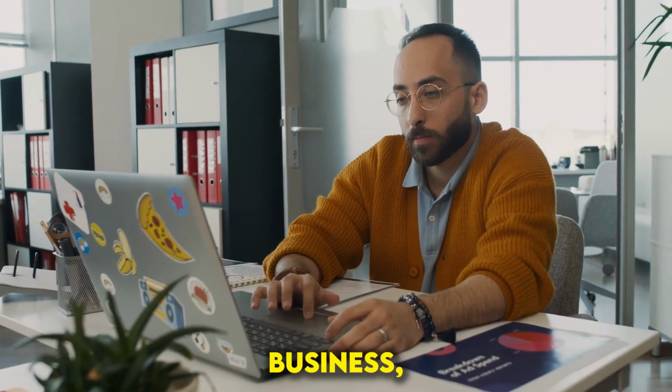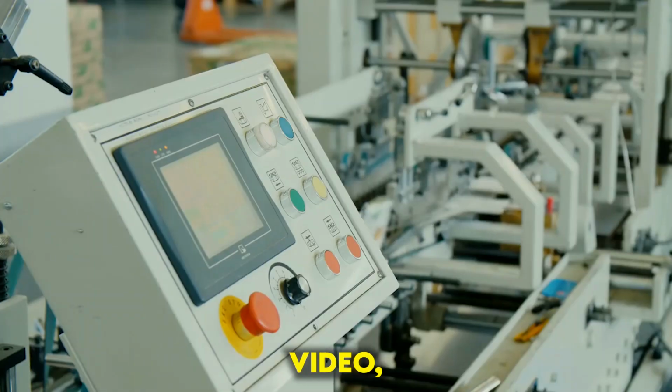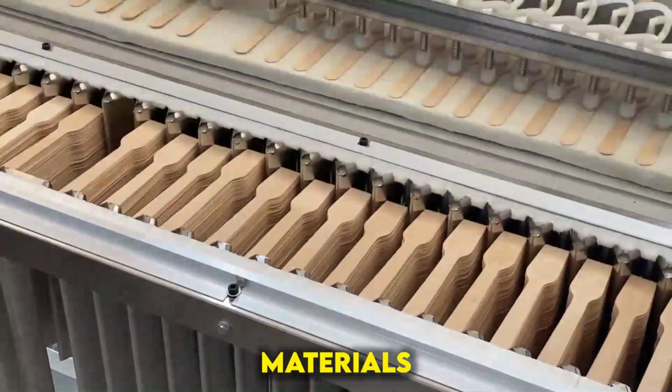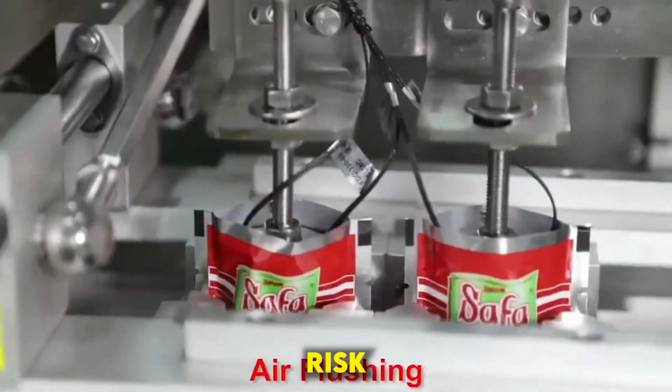Everyone wants to start a business, but the smartest ones? They start small, scale fast, and solve real problems people face every day. In this video, we're breaking down 7 powerful machines that transform basic materials into high-demand products, all from a garage-sized setup. Real market demand, clear numbers, and low startup risk back each one.